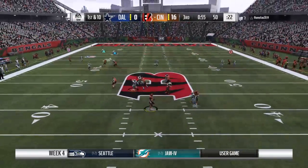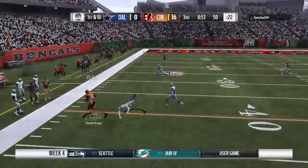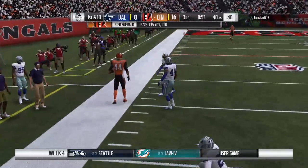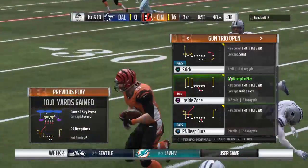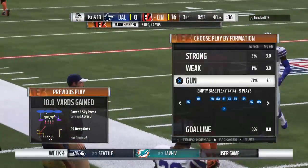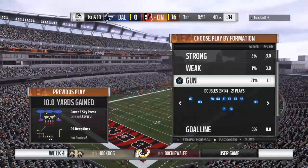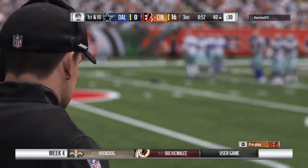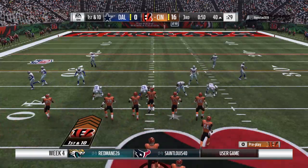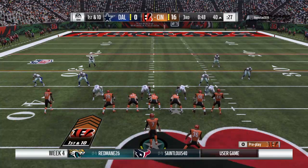From the midfield stripe, they'll look to throw. And he's got his man on the out route. And he'll go out of bounds right around the 40. 10 yards there on a Bengal first. That was a route run not just with dexterity, but with intelligence. Found the hole in the zone, made sure the quarterback saw him, and was able to make the sure catch and flip the down marker back to 1.